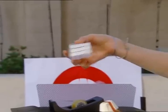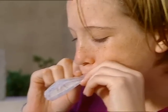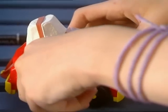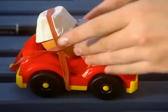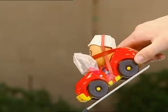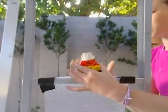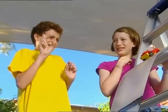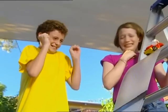Let's give our eggs a bit more protection. I'm going to make an airbag. So, he's got a helmet, a seatbelt to hold him tight, and an airbag to cushion the impact. I hope this works. You're a brave little guy. See you after the jump, darling.